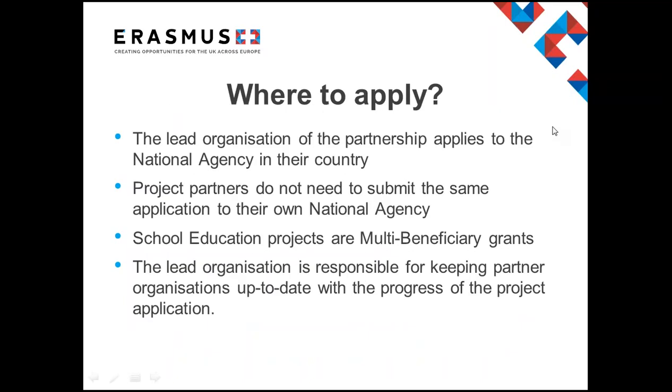Whilst your project will involve a number of organisations from across Europe, only the lead organisation of the partnership should submit an application form to their national agency. This submission is made on behalf of the whole partnership, so project partners do not need to submit the same application to their own national agency.